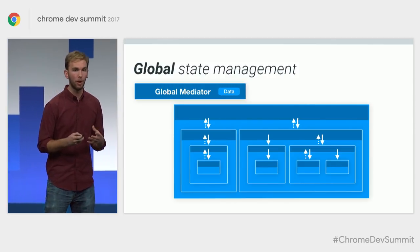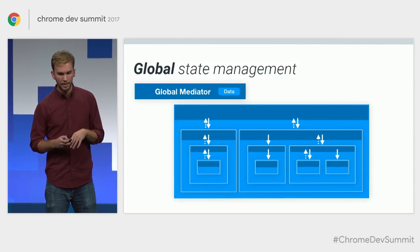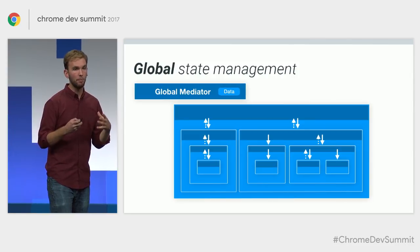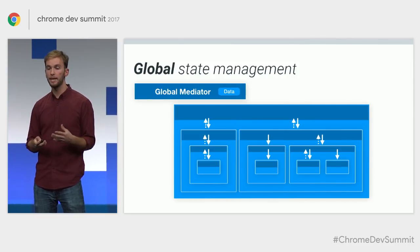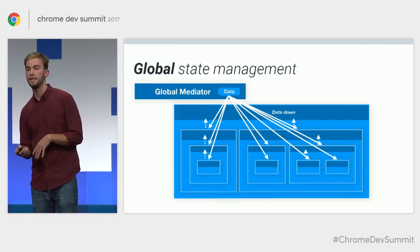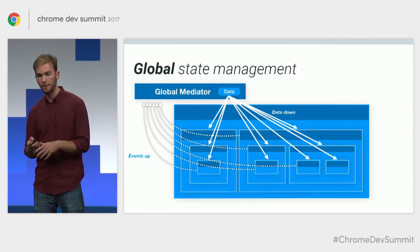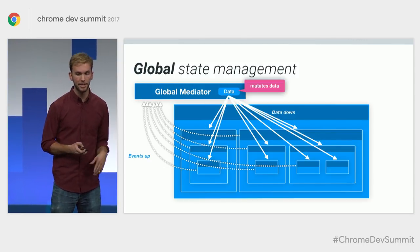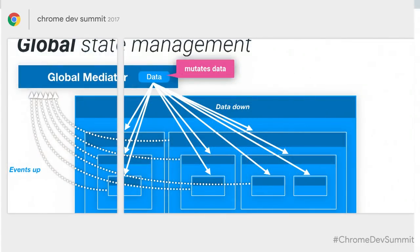And it also opens up a whole suite of nice developer workflows that we'll get to in a minute. So there are lots of these global mediator patterns. And those mediator patterns, like Flux, formalize this concept of one central place to put application state that's passed down to components, and one place to dispatch events that cause application data to be mutated and passed back down. So we can really just think about this global mediator of state as a generalized global mediator pattern, like I described before, for your entire application.